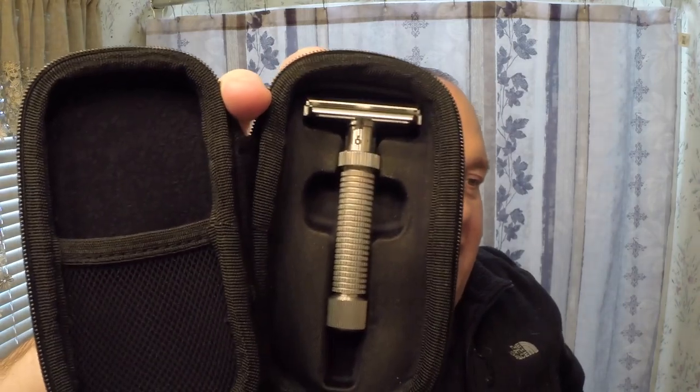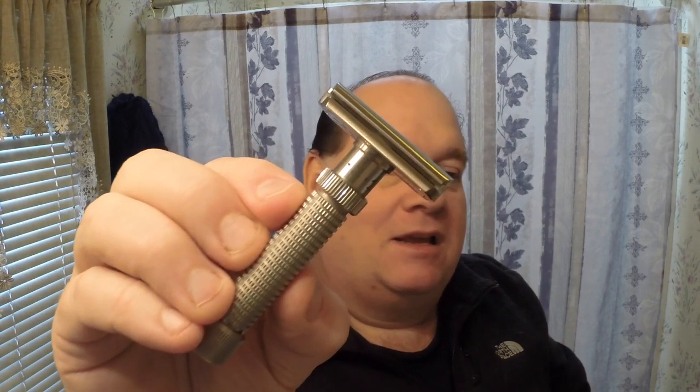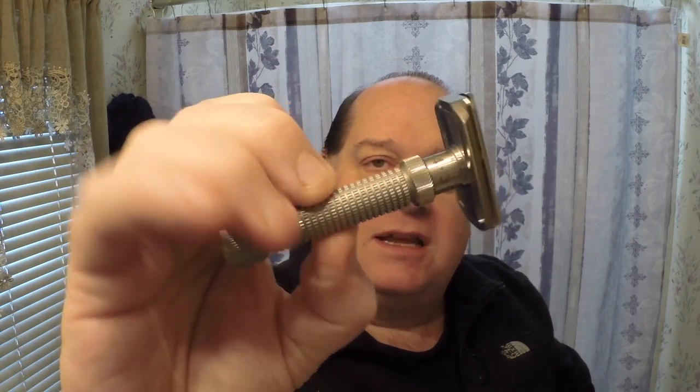Now, my next razor, which I keep in this nice little zippered case here because it's a special razor, is the Rex Ambassador, which was awesomely gifted to me from two great individuals from the Redbeard Shave Lounge. It's kind of a toss-up between these two razors, but I use the Rockwell 6S a lot more just because it's my go-to razor.